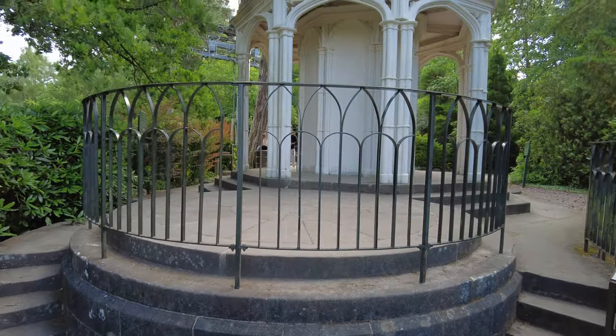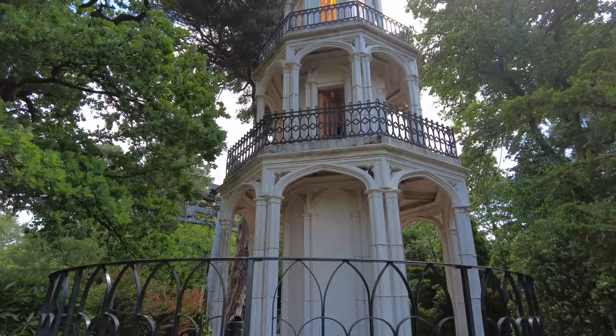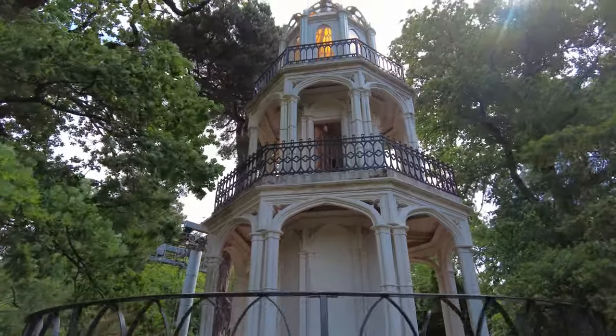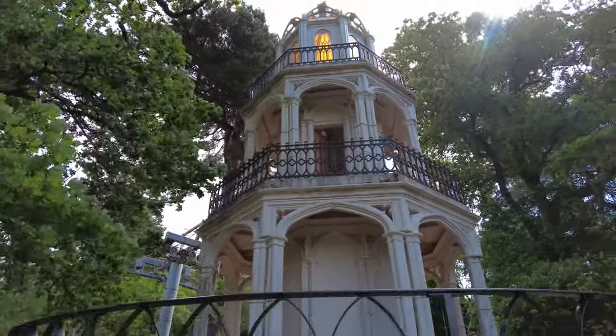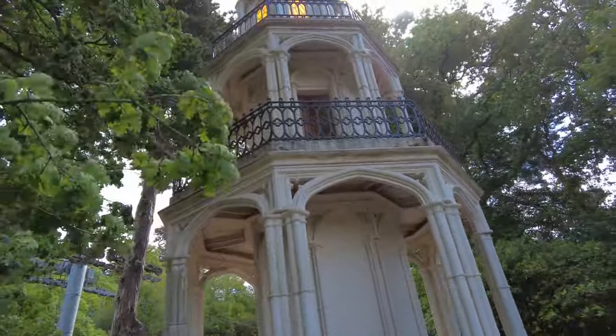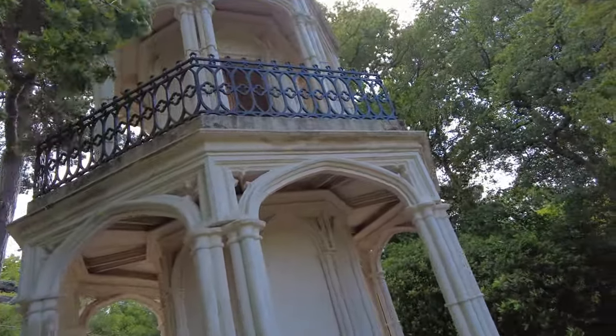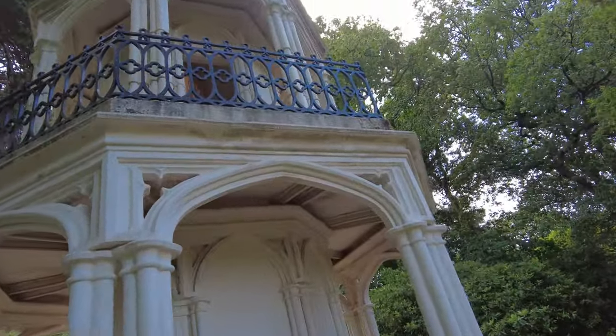And apparently the Earl liked this feature so much that he had a miniature version built, and he had that placed in the entrance hall to the house. But that seems to have been lost to the sands of time, or it's tucked away in some private house somewhere and they don't know what it is or whatever, but it's a mystery.